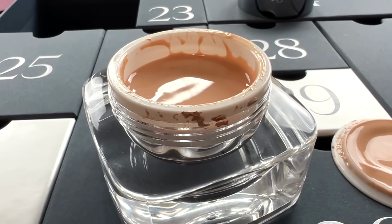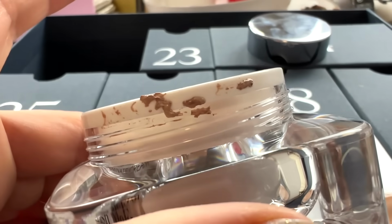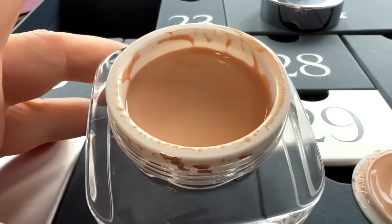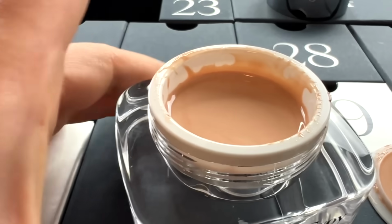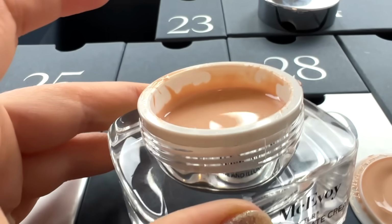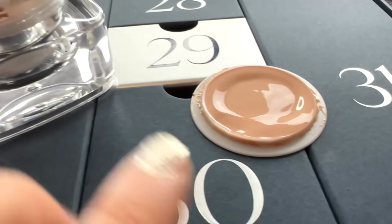For it to come like this, I might be able to show you a little better on my phone, but there's some serious dried up chunkage around the edge of this pot here, and none of this looks very good. It's like a liquidy soup. It also does not look like a full pot of product.